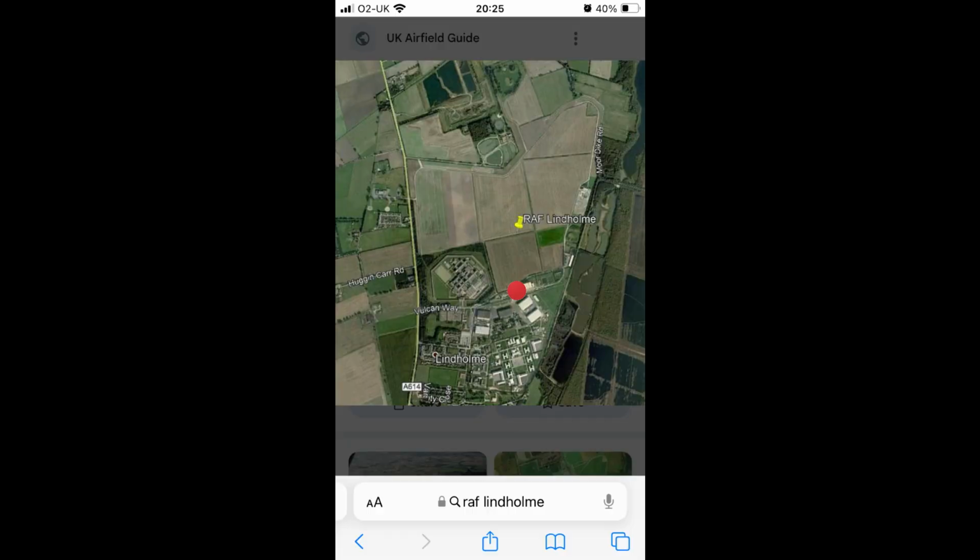And now it looks like it's just a dumping ground for the prison. Right, I will head mount you again and we will go off, but just before I do that I will let you see the difference here between now and also the World War II picture as well.